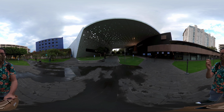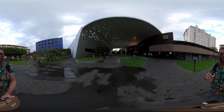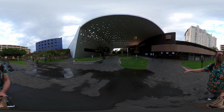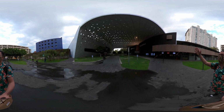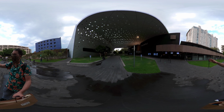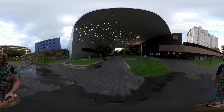Welcome to one of the most unique theaters I've ever seen in my entire life. This is Cineteca Nacional in the Ciudad de México, Mexico City. It is a wonderful piece of architecture that is well worth visiting here in 360 VR video. So feel free to look in any direction you would like. This is the entrance over here, and we are met with this beautiful canopy.